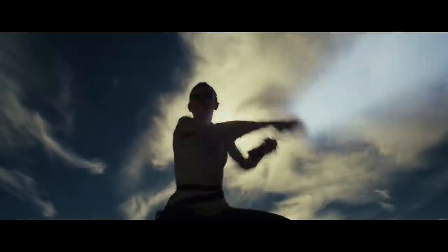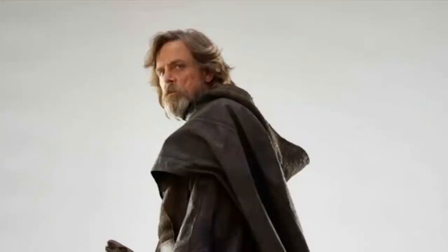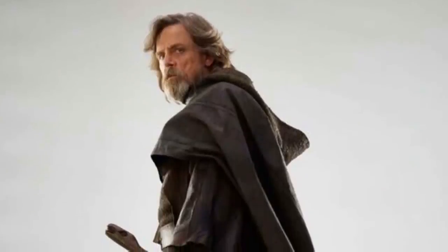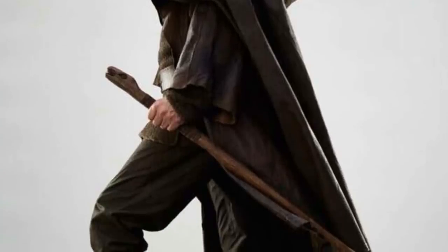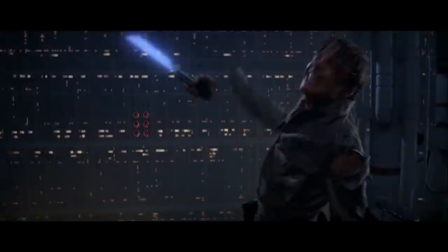Anyways, one of the big questions regarding Luke Skywalker's return is whether he'll produce his green lightsaber. I mean, surely he will. But that being said, any promotional material or action figures of him don't come with a lightsaber. He's either got a walking stick or a series of interchangeable hands, like the real Luke Skywalker.